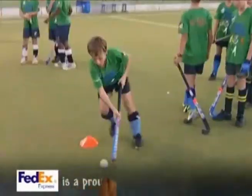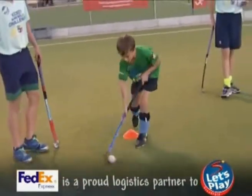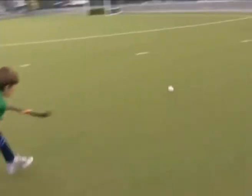But today is the sort of event that you want to use to maximize all the little things that they get to do on the field. Seeing how good you are at the fundamental skills so you can work at them to become better hockey players, that is what the day was all about.